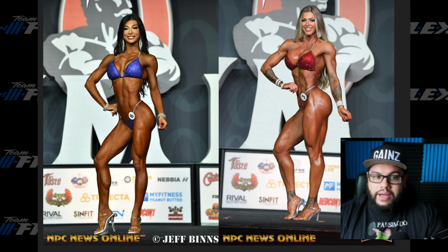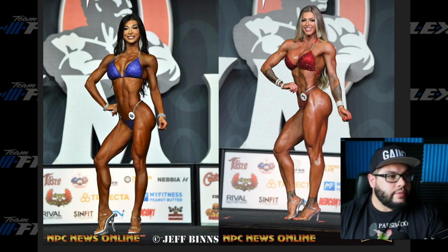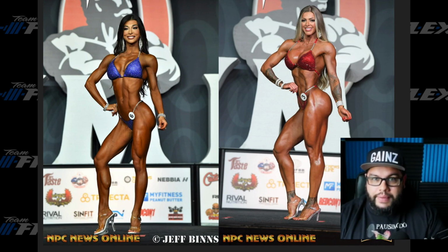Bikini is very symmetrical. It's a lot smaller overall development-wise. It's more of the hourglass shape we talk about, perfectly symmetrical upper to lower, and an overall smaller frame. Some women really like that look. They like that smaller aesthetic for themselves all the time, not just for competing.